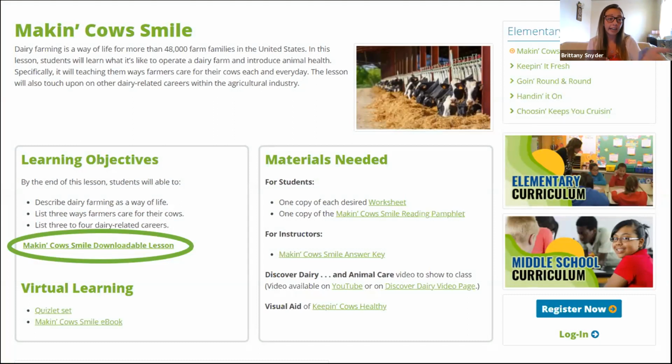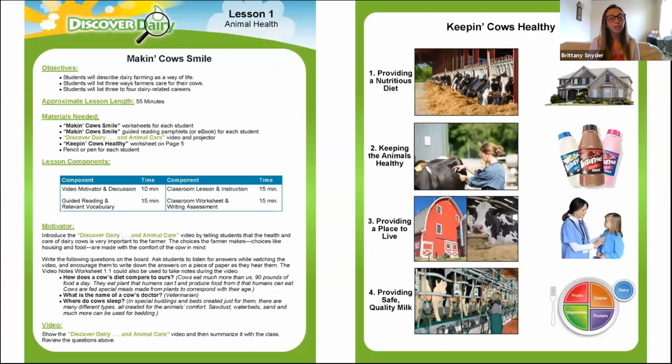So we're gonna go ahead and click on Making Cows Smile Download Lesson so you can see exactly what's all included in this lesson. So when we click on the lesson, this is the first page that you'll see. Something like this, each lesson is obviously different, but you'll see it includes the objectives, the approximate amount of time it takes to finish this lesson, materials that are needed, lesson components that are included in this lesson so you can split up the lesson if you'd like.